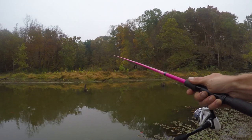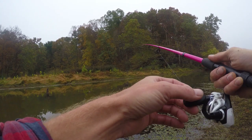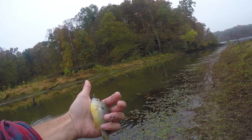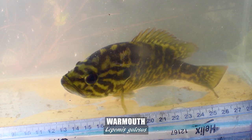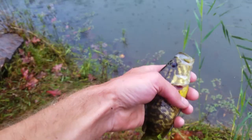All I'm gonna do is just cast out. It's just a hook. I'm gonna let it sink a little bit, and then it's just a slow retrieval, and there's something right there. And we have ourselves a long ear. Just like that. There you go.